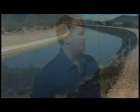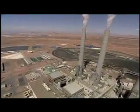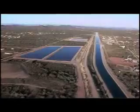In fact, the CAP canal system is the single largest user of electrical power in the state. Most of that power, about 95% of it, comes from the Navajo generating station. The remaining small amount comes from Hoover Dam. That is just amazing. Yes. Absolutely. Why do we need so many sources of water?